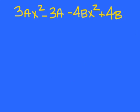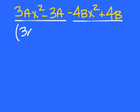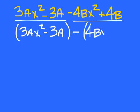What 2 items can I choose out of this? 3 and 3 and 3. Okay, so we'll go first 2, last 2. If that's the case, it'll be 3ax squared minus 3a minus the quantity of 4bx squared, and then what's next? Minus 4b, not AB.